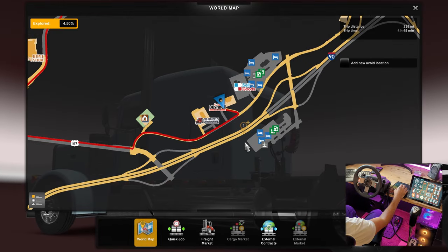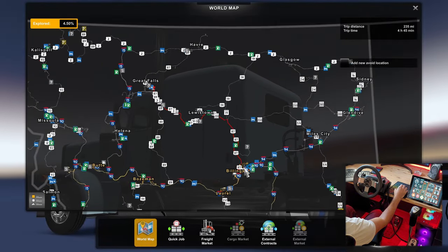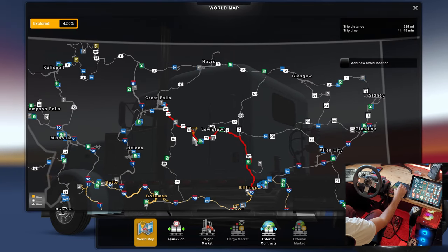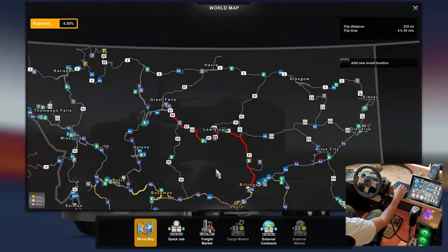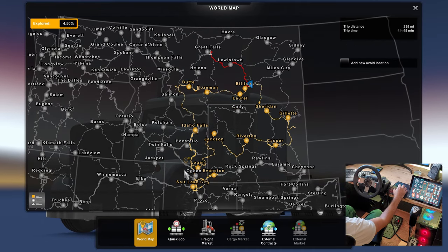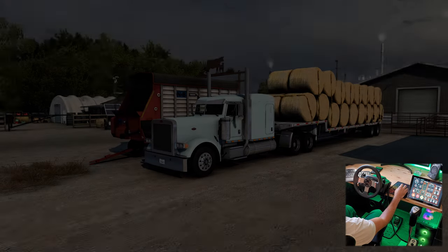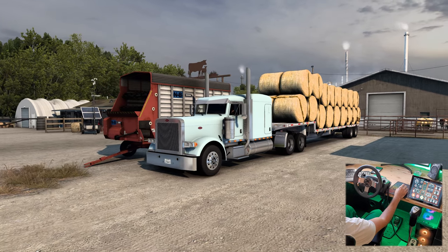So guys, just a quick view. We're now at Billings. We're going to head to Lewistown and after this to Great Falls. So it's a nice little run. I hope we're going to have enough fuel. And this is all the runs that we've made since the beginning of this new career mode. So let's hit the road, guys.